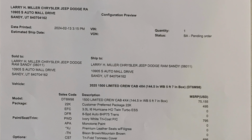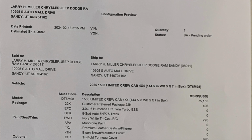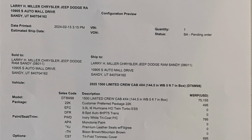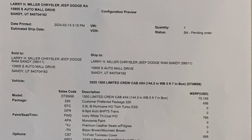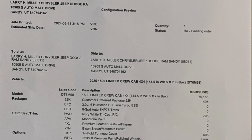Now let's go ahead and start off with the Limited Longhorn. Unfortunately, I don't know why on Chrysler's website, it's going to show the MSRP for both trucks to be the same. So you guys are going to see $75,155. That is not including destination. Destination is basically $2,000 more, but I will show you guys the total price for this truck here in a second. Okay, now let's go ahead and get started.